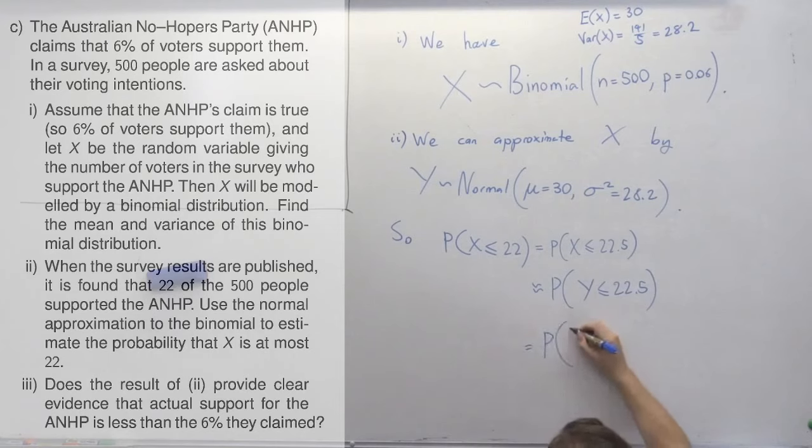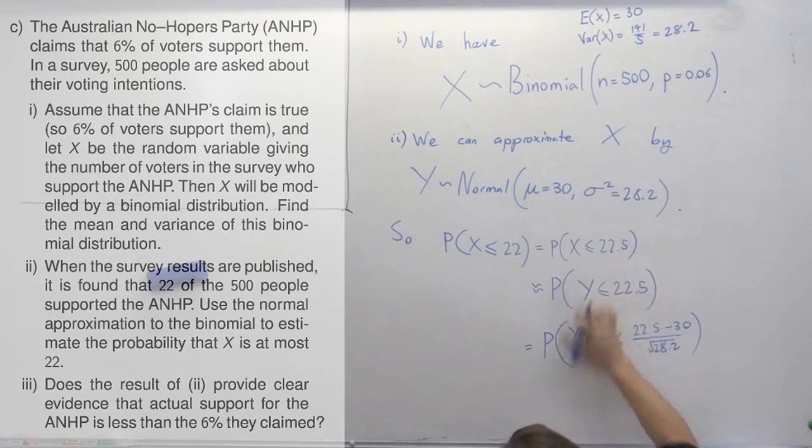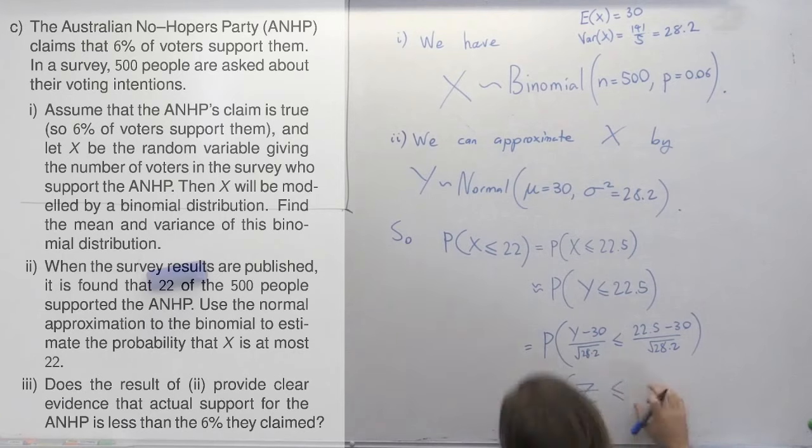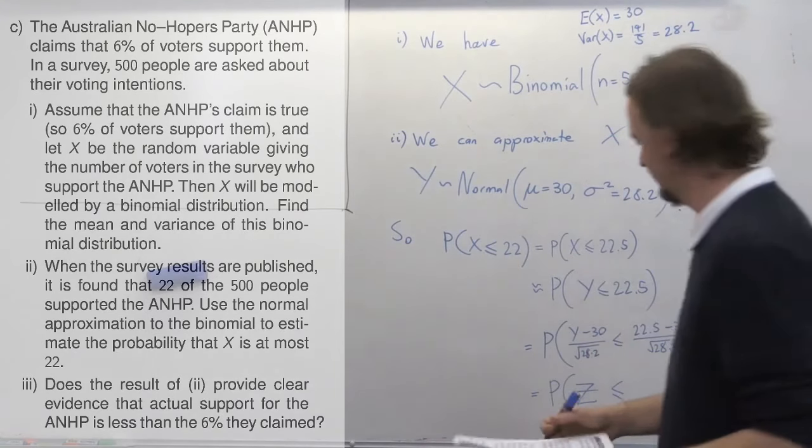So this can be written as the probability that y minus 30 over the square root of 28.2 is less than or equal to 22.5 minus 30 over the square root of 28.2. I'm just re-shifting this inequality. And that will be a probability about a new thing I'm about to call z being less than or equal to that value. I will need a calculator to find a decimal approximation for that.